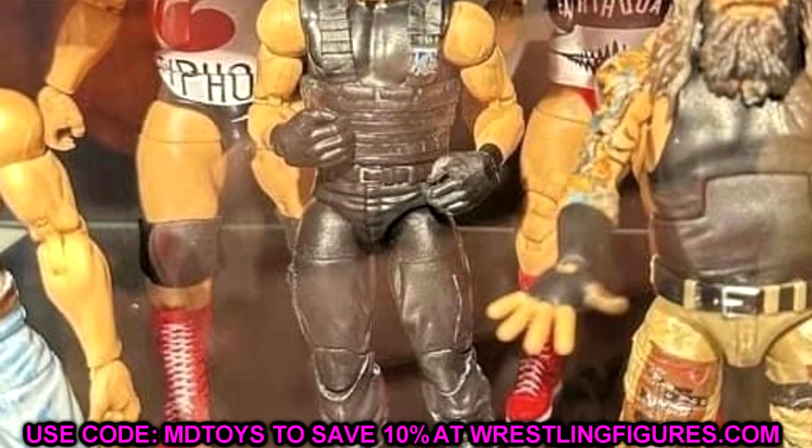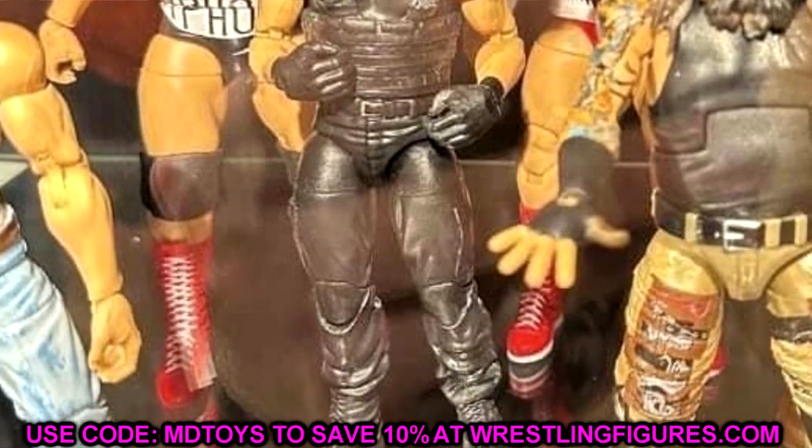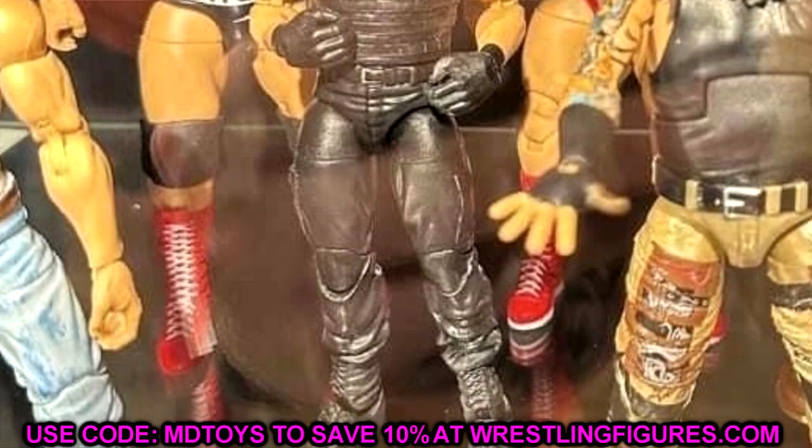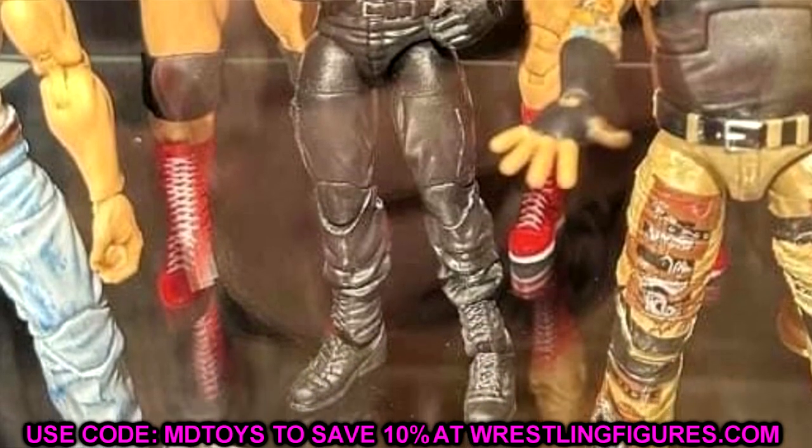The head sculpt looked nothing like him. He has the lighter skin tone compared to Seth Rollins. It's just not that good, man. The hair's short. It looks very odd. I don't know, I just don't like that pick. I thought that was a very strange selection there for the Greatest Hits wave.